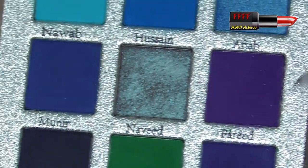Okay. And I am going to go in with Farid, because this is kind of a purpley blue in here as well. It's very similar to henna, actually. Right, so I'm going to go in with Fareed.